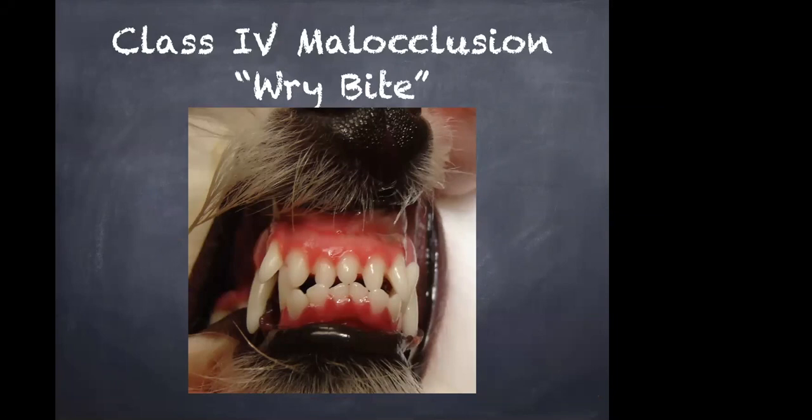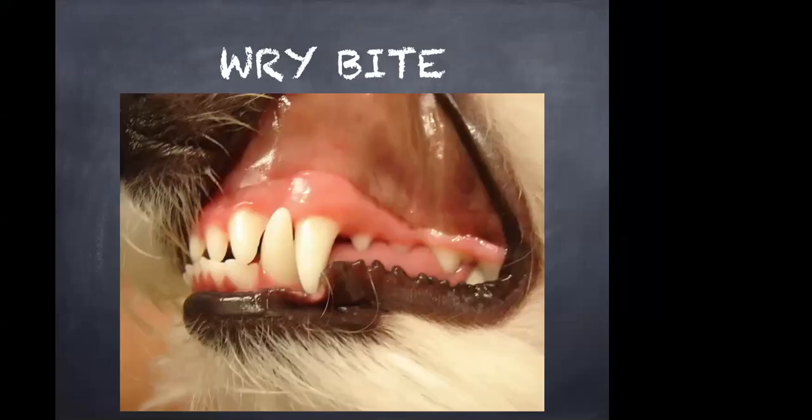All right, this is a class 4 malocclusion. Again, what we used to call a wry bite. There are several different flavors of this one as well. They can be front to back, side to side, up and down. But the big thing here with the wry bite, if you look, is that the maxillary midline does not line up with the mandibular midline. They're off. So look at the bite from the front and also from the sides.